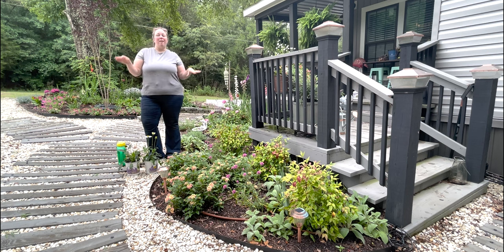It has been raining all day. It's supposed to rain more tonight. It's supposed to rain tomorrow. So I want to get these in the ground before all the rain starts back up so that they can benefit from the rain.